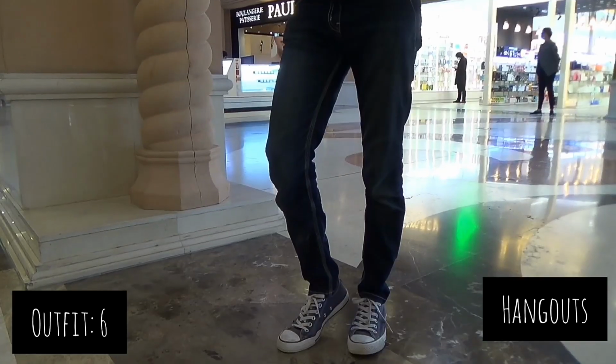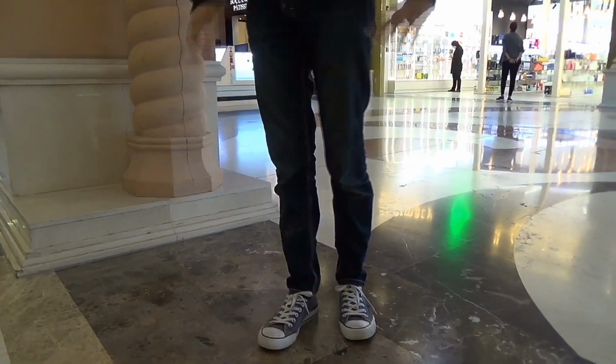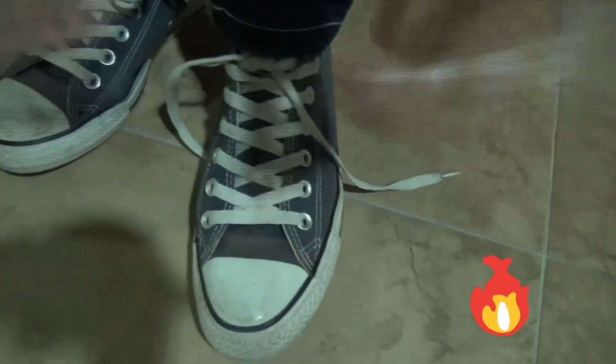For this next outfit, we are pairing together a hoodie with dark blue jeans and Converse sneakers and French braided hair.